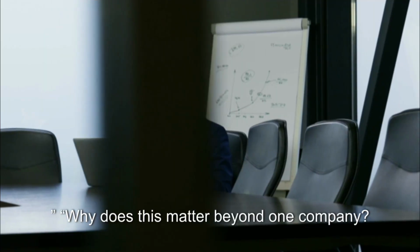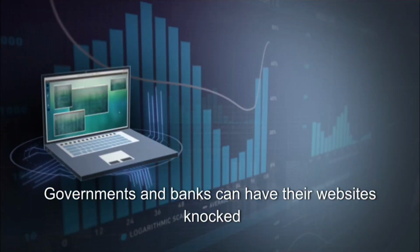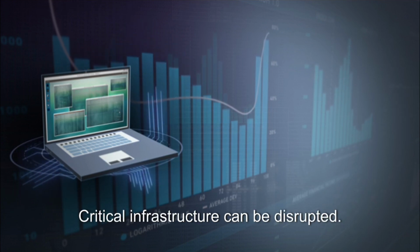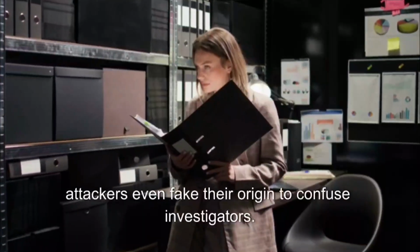Why does this matter beyond one company? Because massive botnets become national threats. Governments and banks can have their websites knocked offline. Critical infrastructure can be disrupted. And when DDoS attacks cross borders, it fuels political tension. One country blames another. Sometimes attackers even fake their origin to confuse investigators.